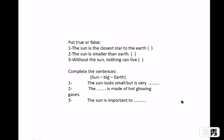Rand? Yes, teacher. Okay, complete the sentence, Rand. Number one, the sun looks small, but is very... It's very what? Big. Yes, it's very big. The sun looks small, but is very big. Thank you, Rand.